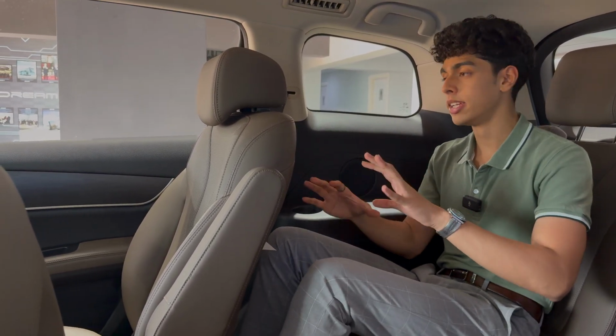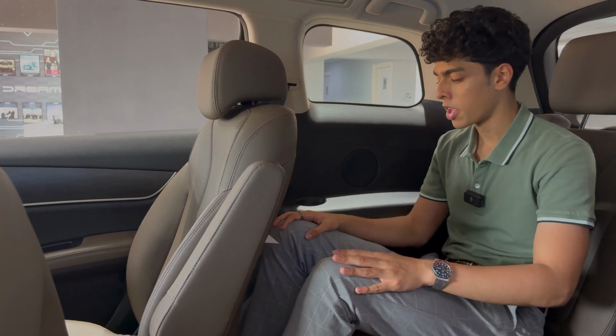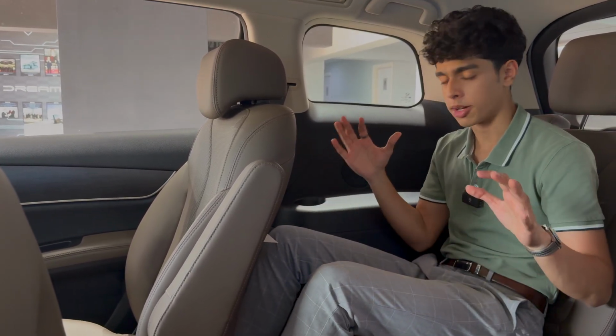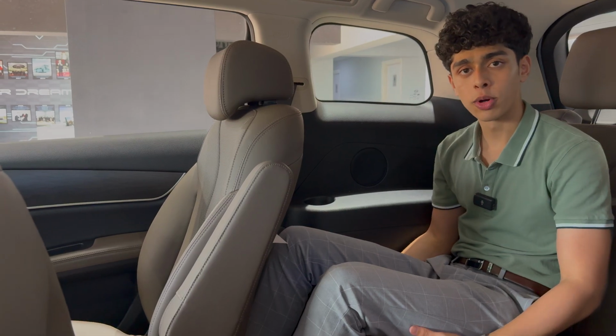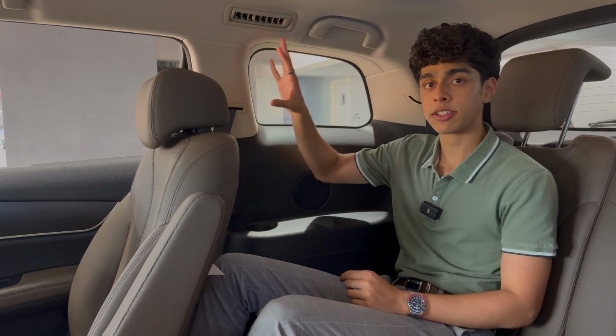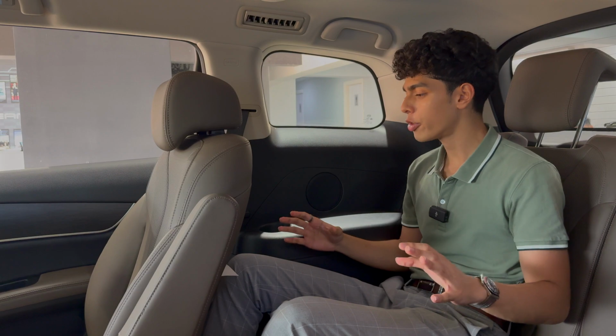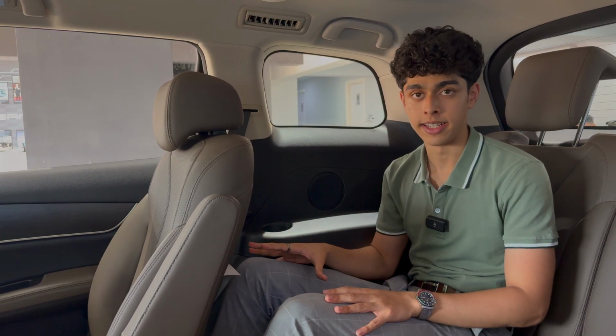Getting into the third row of the eMax 7, you have the ability to adjust the second row seats. So I have taken this one slightly ahead, which means that I have a very good amount of space here. Under thigh support is satisfactory for a third row. You have a window here so you don't feel claustrophobic. These AC vents also do a very good job of cooling the space in the back here. And overall, it is a space I wouldn't mind being in.